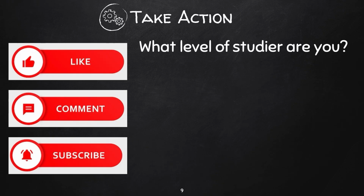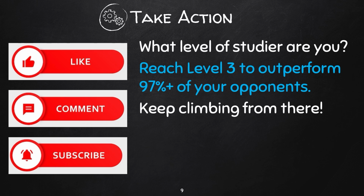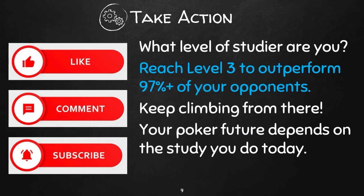Now it's time for you to take action. So, what level studier are you? If you can reach level 3, you're going to outperform more than 97% of your opponents. So strive to become at least a level 3 studier. It's going to take time, but it's going to be worth it. Keep climbing from there. Level 4, level 5, maybe even something beyond. Your poker future depends on the study that you do today. So get to work.